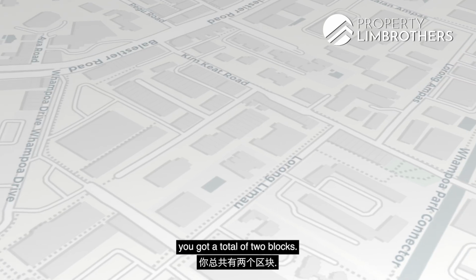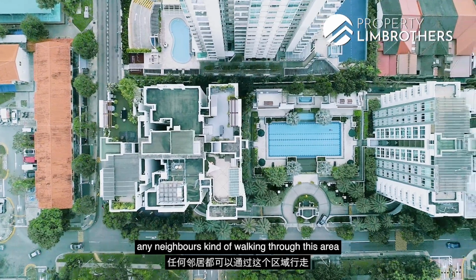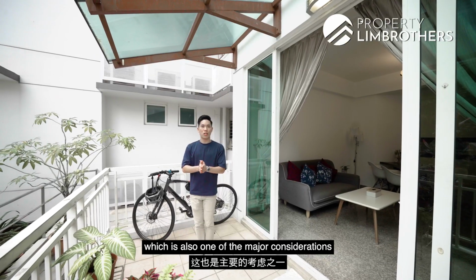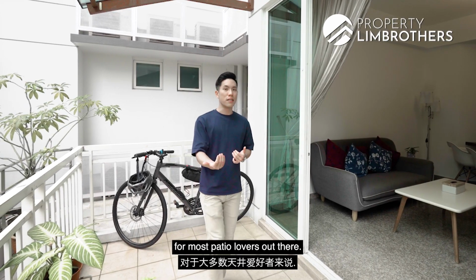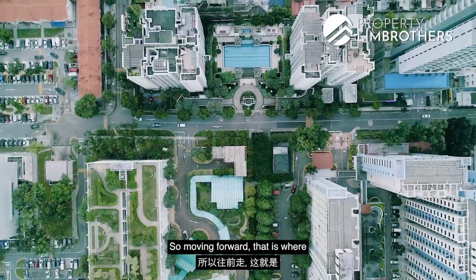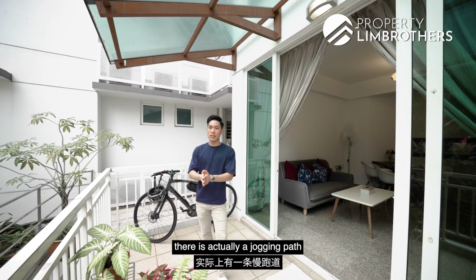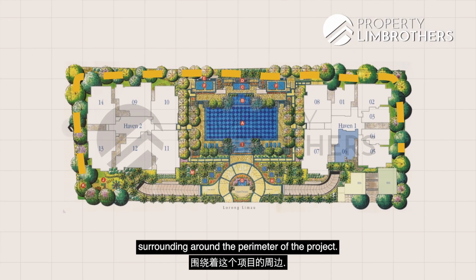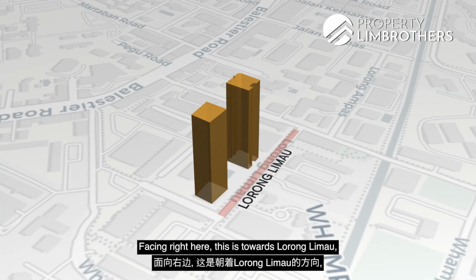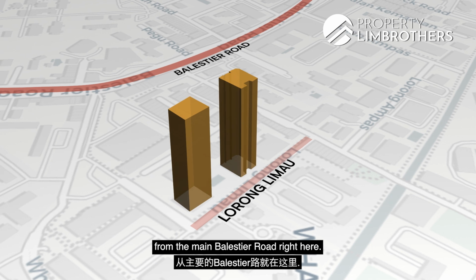To pull out the site plan, you got a total of two blocks. In terms of this unit, essentially you won't get any neighbors walking through this area right in front of your patio, which is also one of the major considerations for most patio lovers out there. At the center, this is where the main facilities is being located. So moving forward, that is where the direct entrance is being located. In terms of the facilities, there is actually a jogging path surrounding the perimeter of the project. Facing right here, this is towards Lorong Lima, which is actually a minor road. This is slightly further away from the main Balestier Road right here.